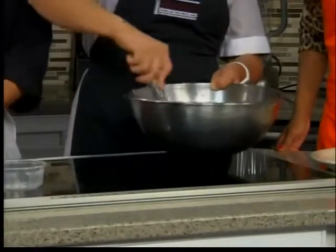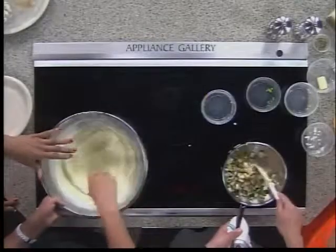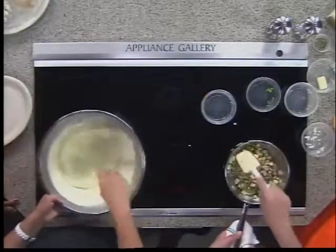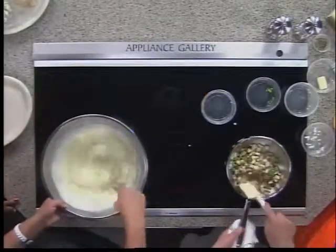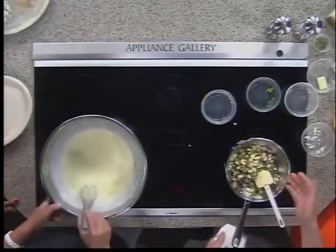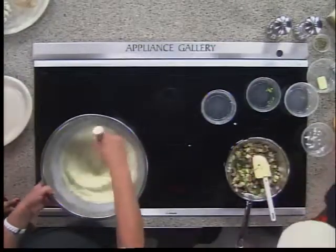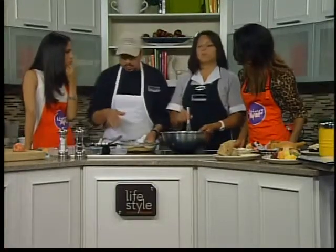Now this smells pretty much done. How long would that have simmered before it'd be ready? This is about 3 to 5 minutes. Okay, not long at all. Not long, because the bacon's already cooked, the sausage is already cooked. You're just warming it through. Just warming it through. So I already have my pie shell ready. I like to pre-bake my pie shells when I'm doing the quiche.